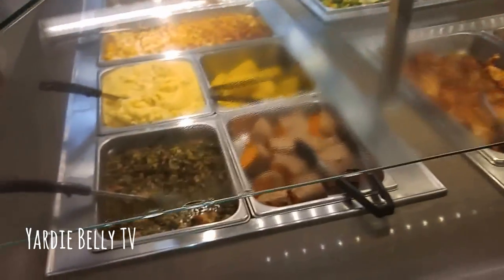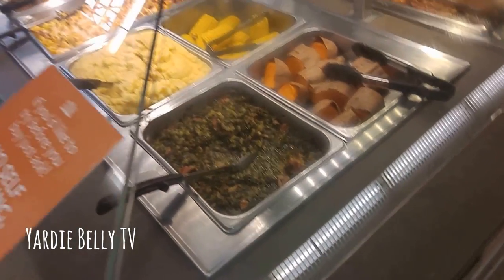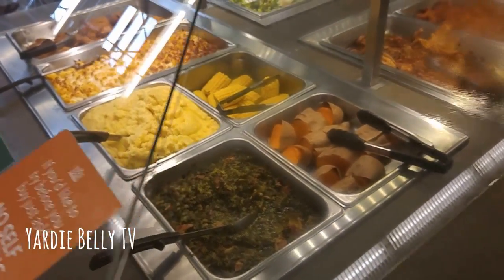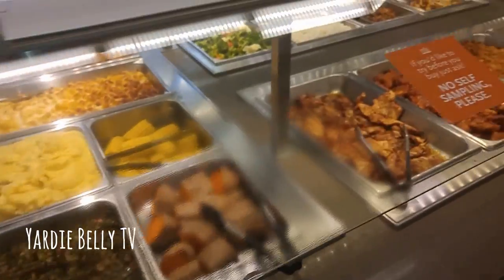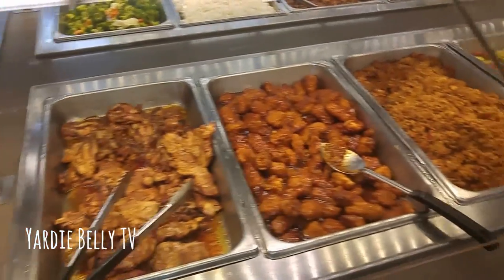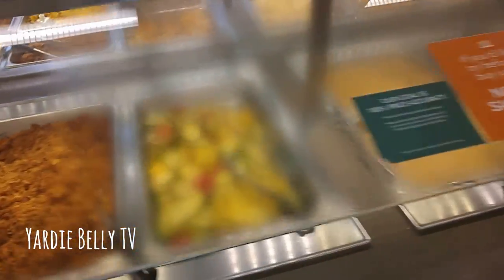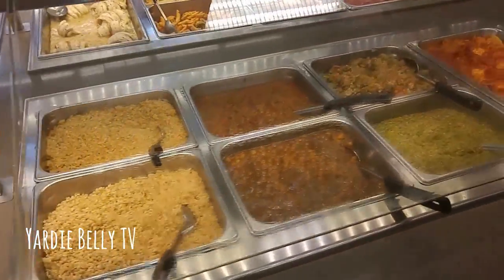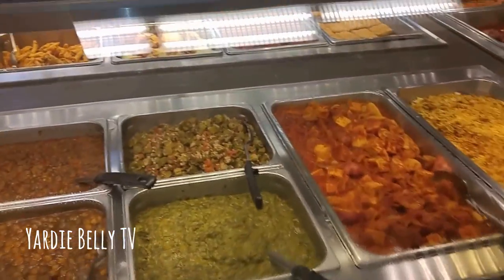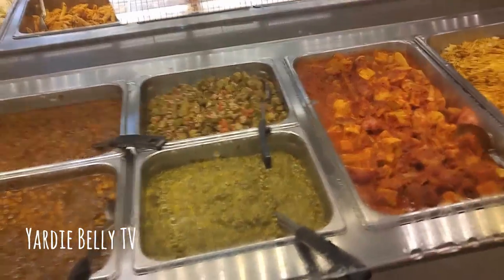Over here, you have your meats and your proteins. Something that looks like callaloo, but I don't think it's callaloo. Colored greens. Yeah, I know callaloo. They have chicken, they have vegetable fried rice. I can't explain all of them to you. They have okra salad over there.